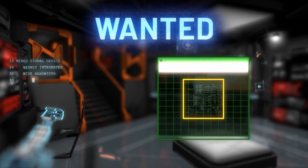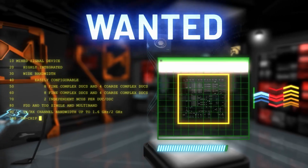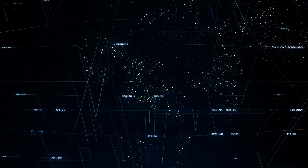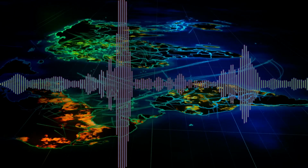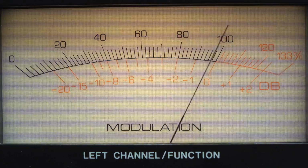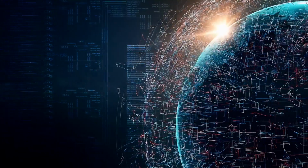Wanted: highly integrated mixed signal devices that enable wide bandwidth and are easily configurable. Adding high-speed converter subsystems, design engineers are creating the next generation of RF platforms for aerospace and defense, communications infrastructure, and electronic test and measurement markets. But with accelerating bandwidth demands, multiple antenna elements, new spectrum frontiers, and higher levels of modulation encoding requiring even higher dynamic range, developing new RF signal paths isn't without challenges.